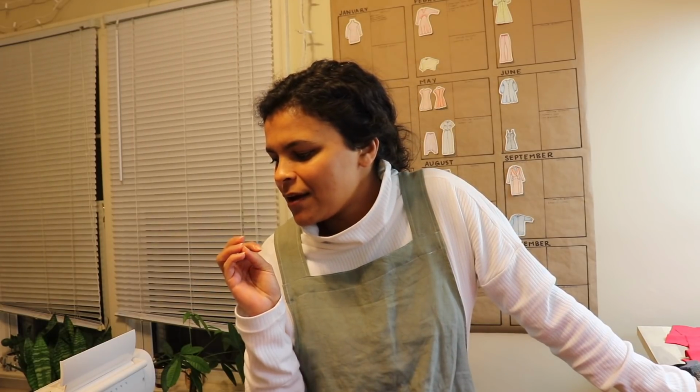After I tidy up the room and plan for the next day, I usually have like half an hour just to finish up something or even work on a task that I wrote down for the next day, so it's actually really helpful. So I think I'll finish up this dress tonight and then tidy up and get to bed.